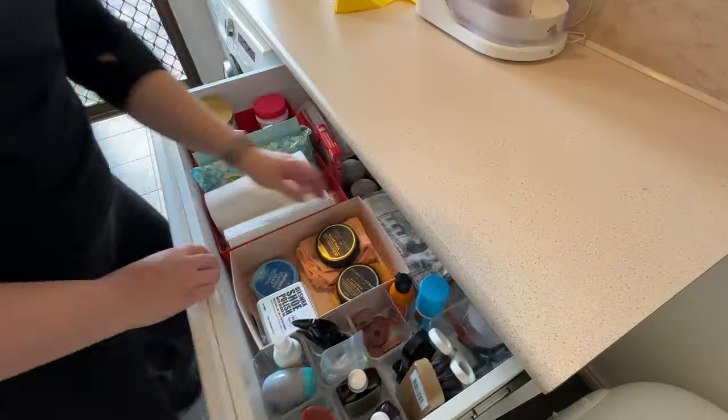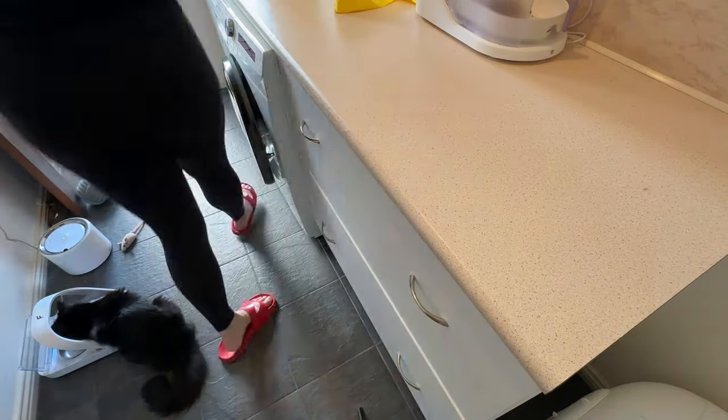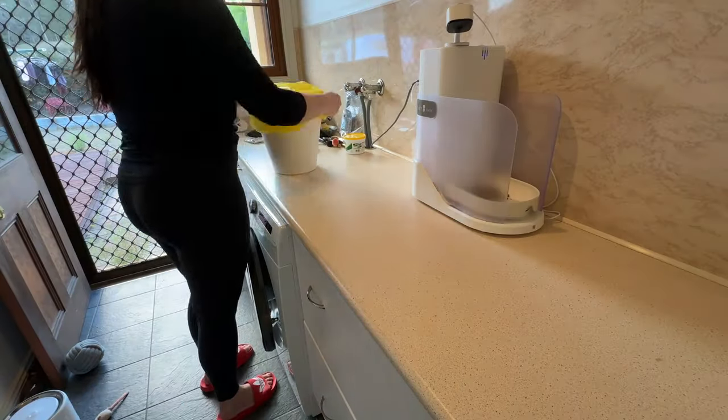Does anyone else weigh their cat's food if they've got more than one cat? Hopefully I'm not alone.